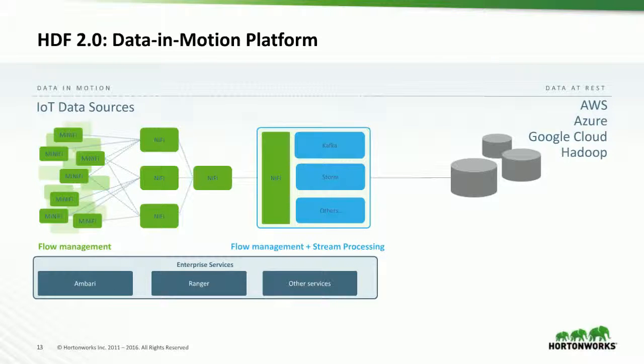Now, this is a picture more from an architectural perspective of what we've been describing here with NiFi, MiniFi, Kafka, and Storm. But if you notice, we've also added enterprise services to HDF 2.0. In this case, what you're seeing is we've been able to add Apache Ambari for deployment, configuration, and management of the platform, and Apache Ranger. Those are two examples of enterprise services that we've incorporated. And I do want to make sure everyone understands that HDF 2.0 is a data in motion platform, and it does not discriminate. That means any source to any target, okay? That's real important for everyone to understand.